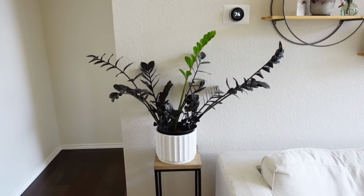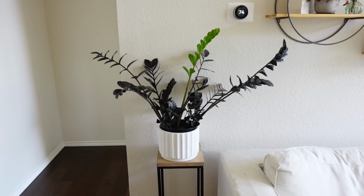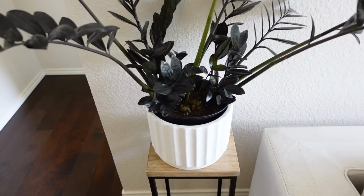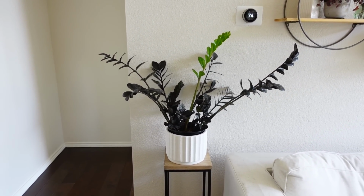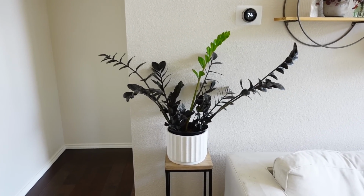Like this plant, this time of year when we move into summertime, I go almost 3 months without watering it. And I think that's like a 10-inch pot that it's in. And it's fine with that. What it wouldn't be fine with is if I watered it every week, every 2 weeks, every 3 weeks, even once a month in the summertime. So it is a very low maintenance plant.